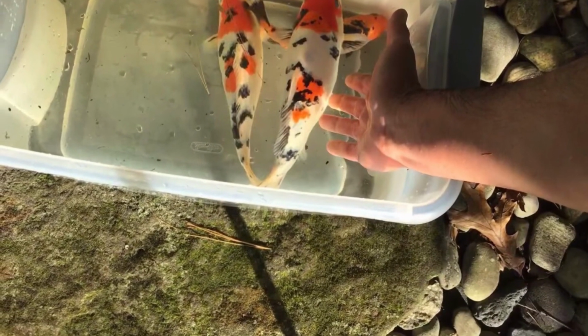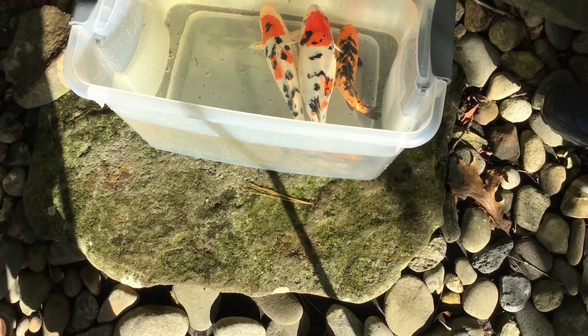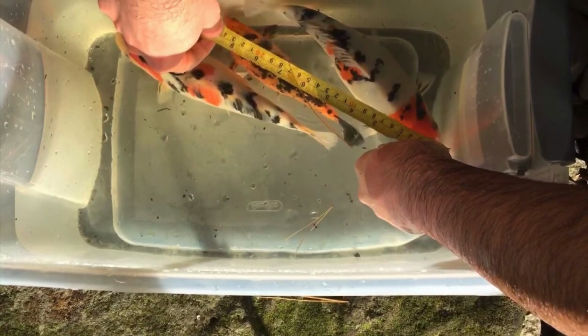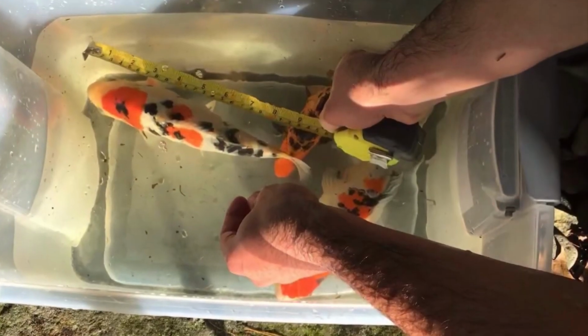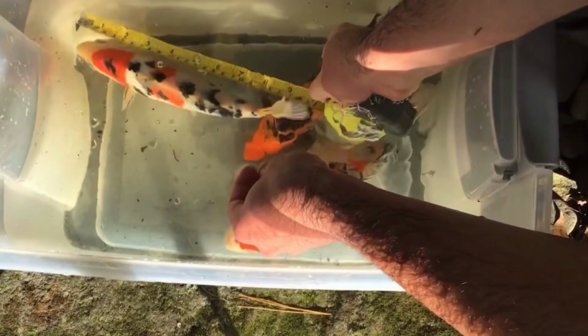And the black, the sumi, has come up a lot over the last 3 months. So actually, when I got these two sankes, there was very little sumi. There was only a couple of small black spots. But those spots have definitely deepened and thickened. And actually, some of the spots have connected and are creating thicker, larger black patterns, which is really cool. I'm very happy with the color development on these fish.